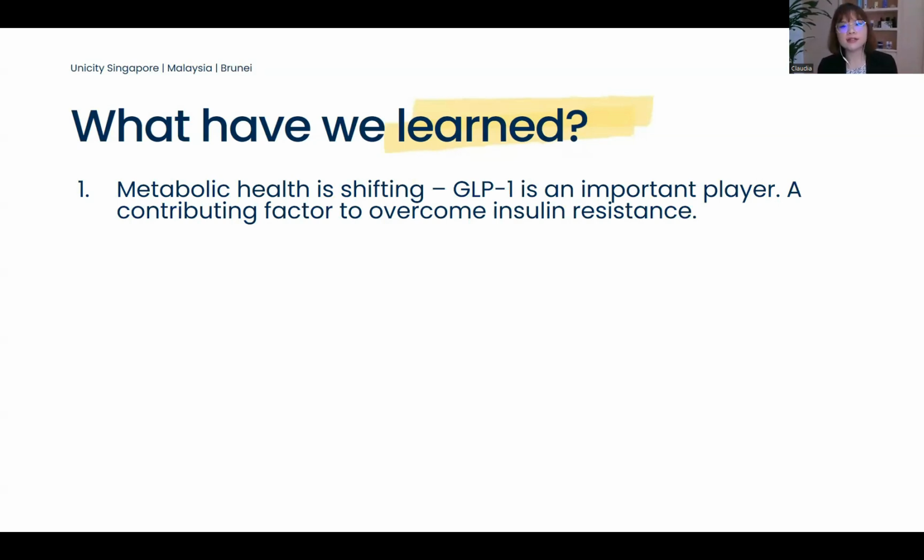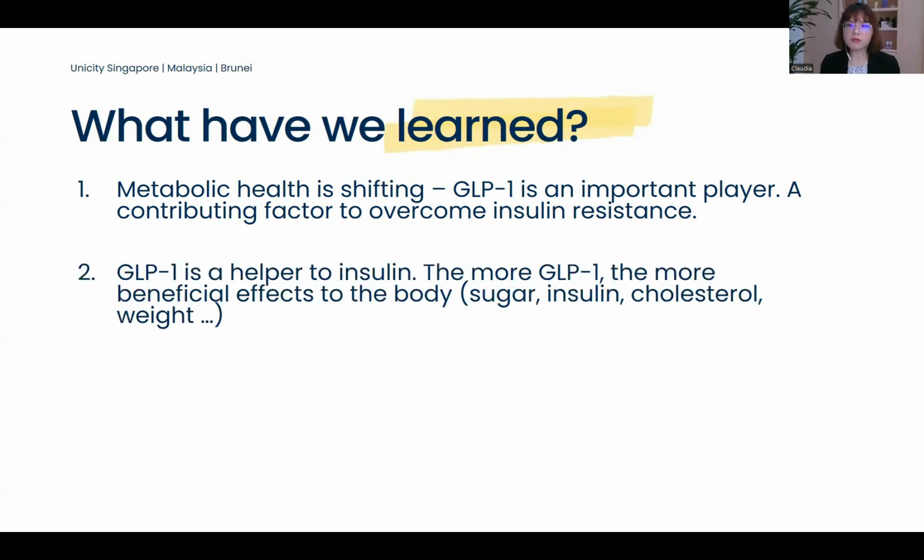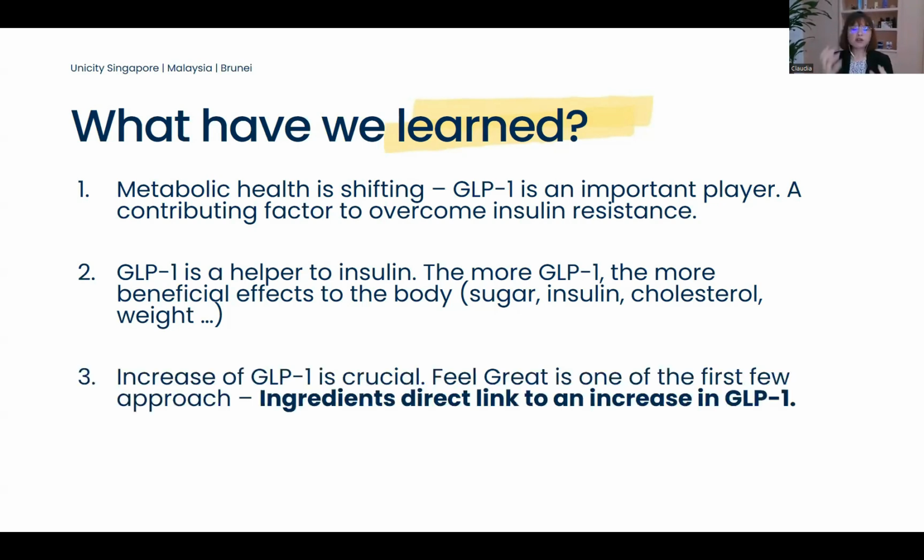And now science is telling us that GLP-1 is an important player and is also a contributing factor to overcome insulin resistance. So we have to find ways that we can capitalize more of this GLP-1 to serve our body. Okay, and we've also learned GLP-1 is the helper to insulin. The more GLP-1 we have, the more beneficial effects to our body. So you just imagine a car having turbo. So GLP-1 is like a turbo for your body. It's able to process all this so much faster and give our body a much better metabolic capacity. So increase of GLP-1 is crucial.